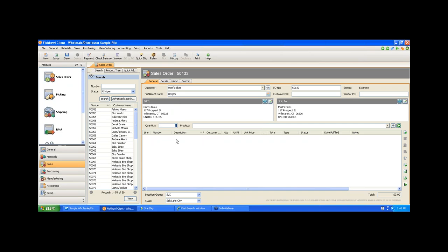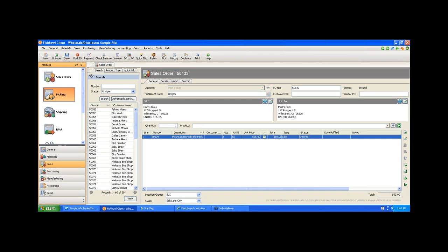And we're going to add in some quantities in our parts, and then we're going to go ahead and add in one more for us so that we can actually see all the different components that we can do with our packaging. So then we go ahead and we hit issue, and then we'll take it to our pick, where we're now going to pick the products that we're going to ship.